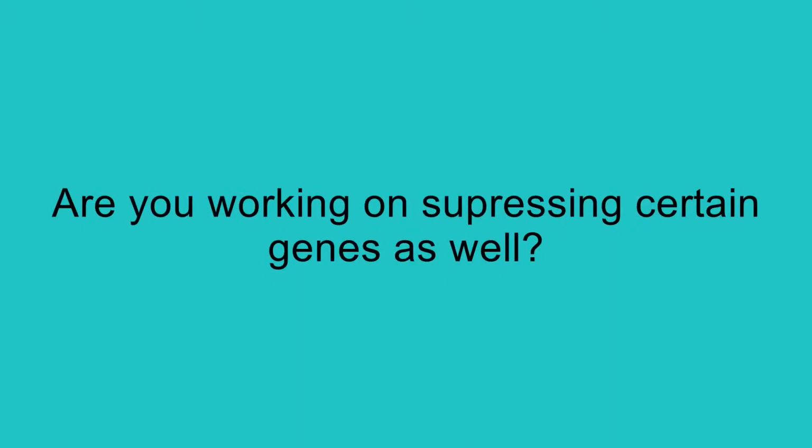Are you working on suppressing certain genes as well? There are a few companies working to inhibit HTRA1. I don't think you need to inhibit it completely. You just want to reduce the amount to a normal level so that you prevent tipping over this amount that triggers the AMD. I'm not working directly with the drugs, but there are companies working on this, and we're supporting them with animal models to get their data.